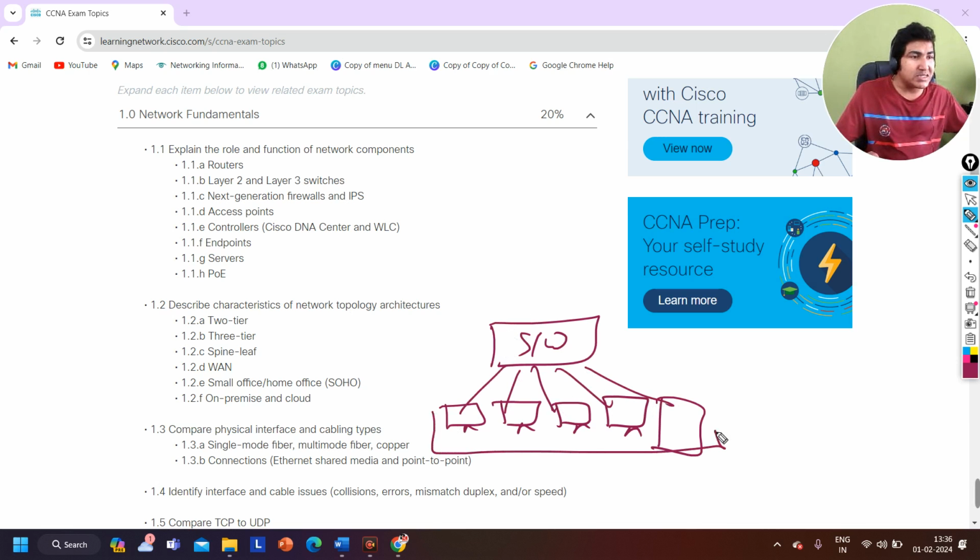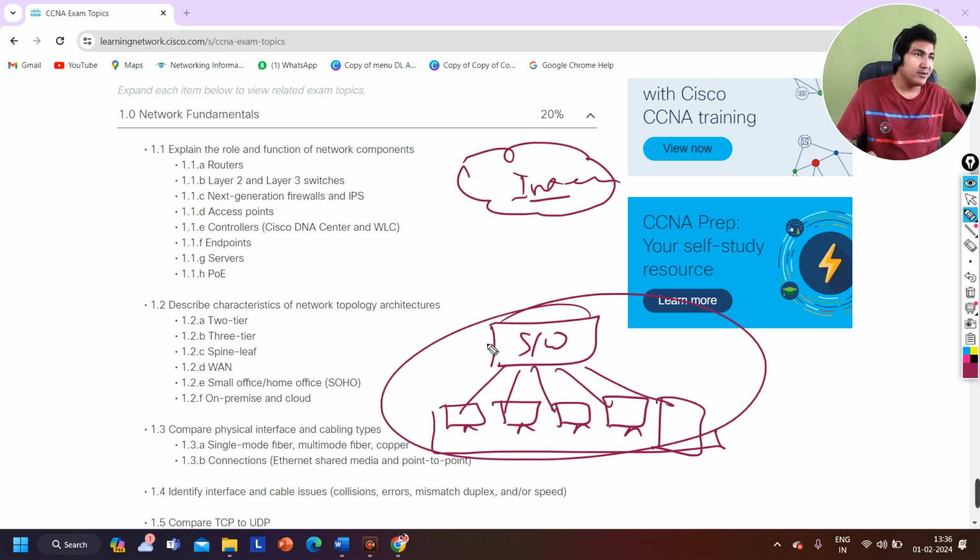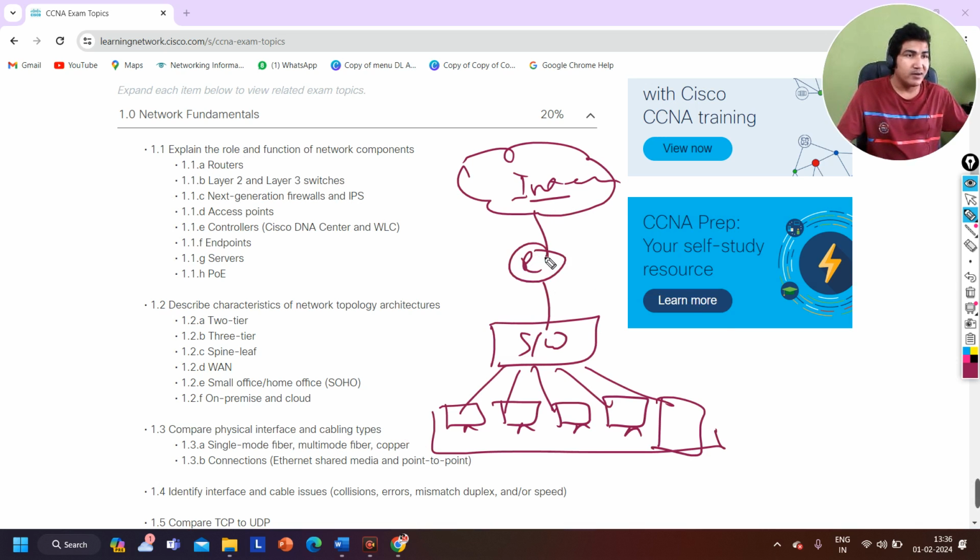Now these devices can communicate with each other, but they cannot access the internet. If you want to provide internet to these users, you need to connect your network to the internet. And as you know, the internet is a different network. So how will you connect the internet and your private network? This is your private network, your small network. If you need to connect two different networks together, you need a router. So here you will place one router, and now these users can access the internet.